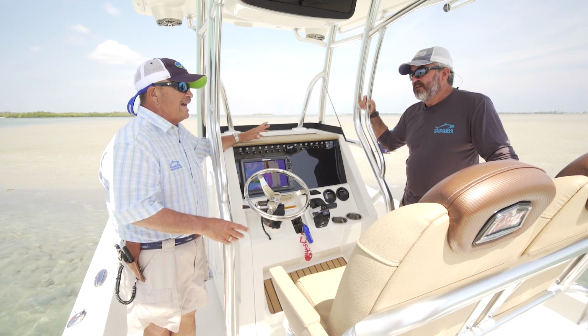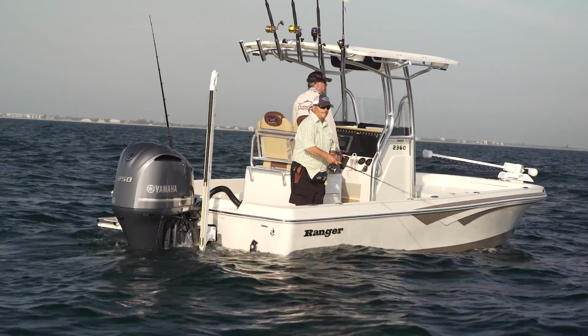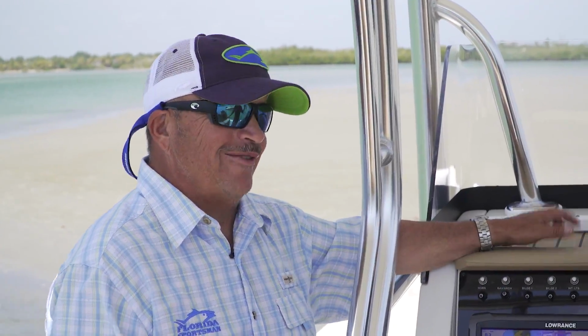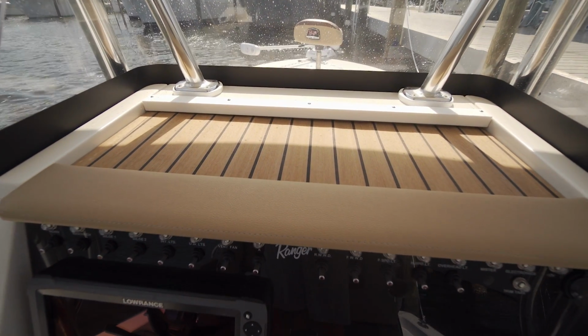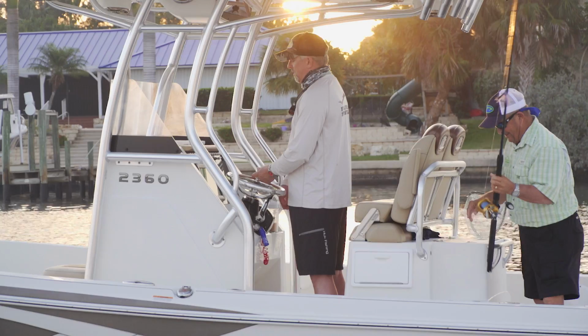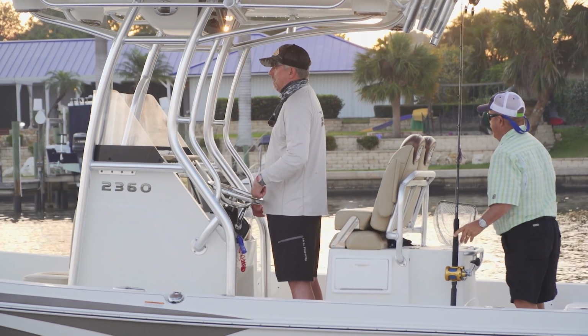George, we see more guys every year coming down from their big sport fish boats, getting into boats like this that they can still fish offshore if they want to. Nobody's quite ready to give up that neat teak finish yet, are they? Yeah, it dresses this boat up really nice. You've got it in a few places, on your footrest here too, but it's not overstated. It just makes the helm look so classy. It is a classy accent, I agree.